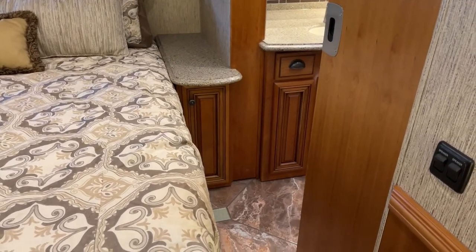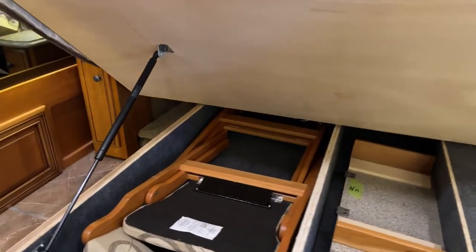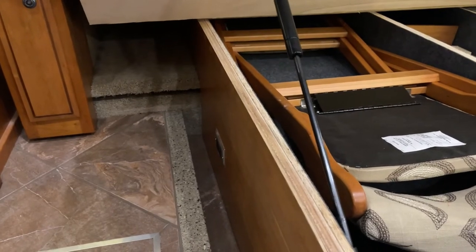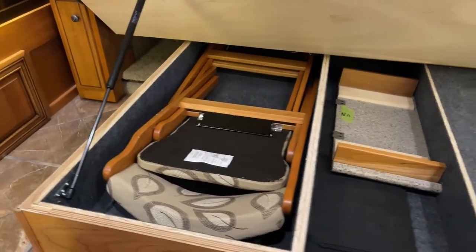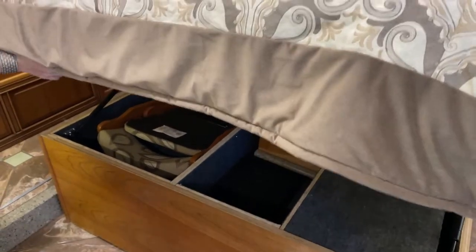And for those of you who are using a CPAP machine, we have some other features I think that are really, really nice in that we have underneath here a really great space to store a machine, and then two 110 outlets underneath. And then take a look at the condition of this furniture. So this is all of the original chairs, the table leaf extension. This coach is in just such fantastic condition.